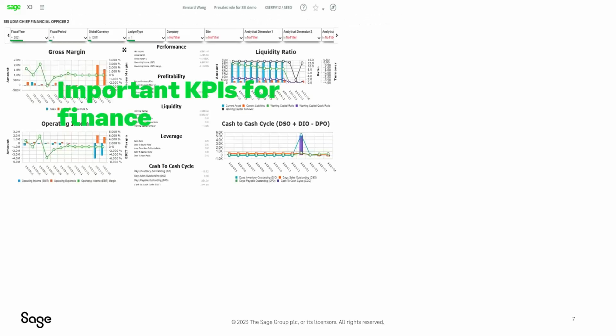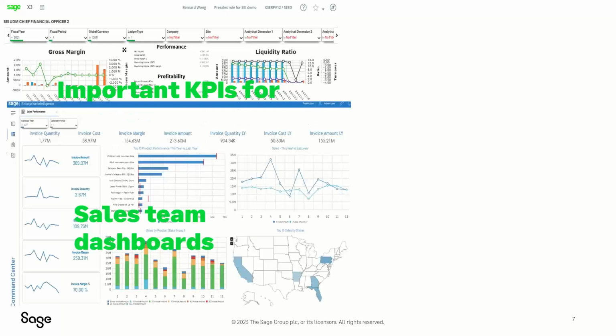Let's not forget the CFO or the finance director, or the management, the finance manager. The KPIs for finance are important to them. What's the gross margin, what's the liquidity ratio, what's the cash to cash cycle? What is the profitability, what's the leverage? What are all these important KPIs? And again, you can see up here, it will zoom up on the filters of what they want to see, right? These are important, and this is the first thing that they want to see. And when they log in as a finance personnel, this is the first thing that I want to see, right?